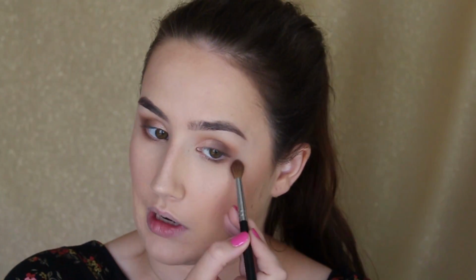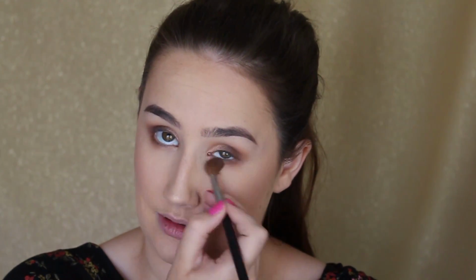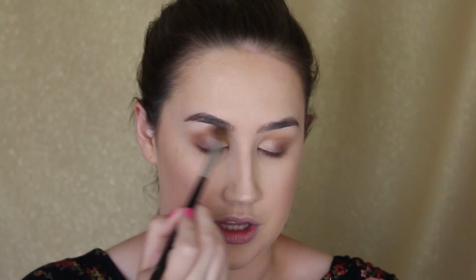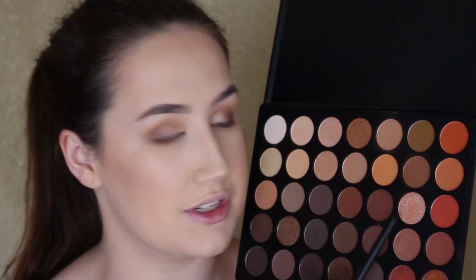With that blending brush that we've been using this whole time, I'm taking it clean with no product, and I'm going to buff out that lower lash line just to make sure that it doesn't look too sharp. I'm also using that first brown shade that we started with right at the beginning, and I'm going to run that through the crease, again focusing on the outer corner, because after you apply your foundation and concealer, it can mess with the shape that you've got, and I want it to look nice and rounded. For the inner half of my lower lash line, I'm going to grab that shimmery shade that we've got on the inner corner of the top lid.